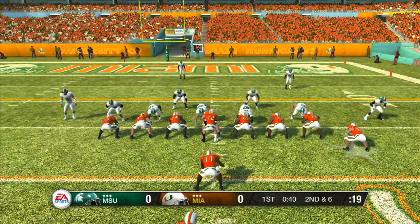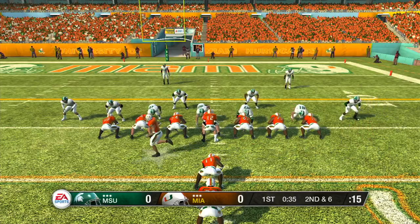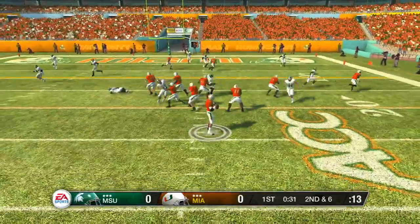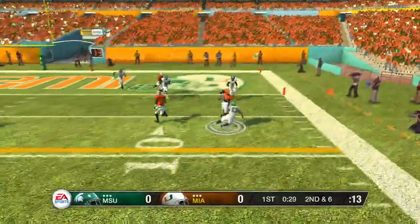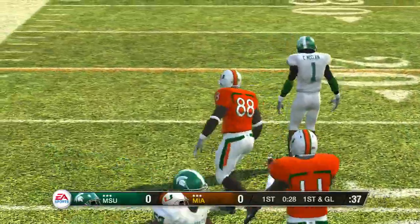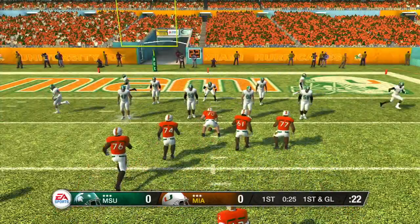They come out in a goal line set. Man in motion. Big play, and it's first and goal. Nice play there to pick up the first down. Kirk, that was quite an acrobatic catch. They don't get much better than that.